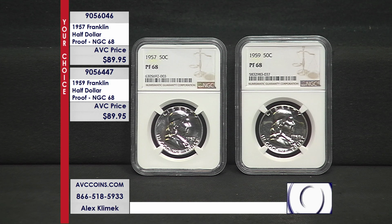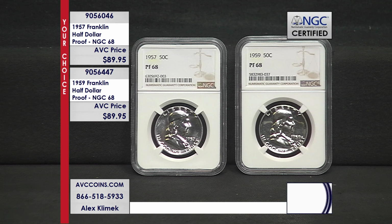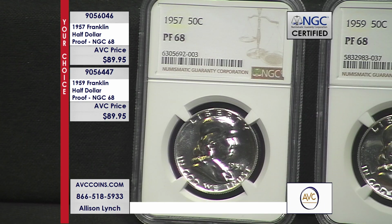Those two dates are 1957 and 1959. I referenced that special price: $89.95 each for a 68 grade. I'm going to give you all the details on why these two are special. I've referenced they came out of polypack proof sets.